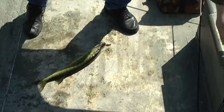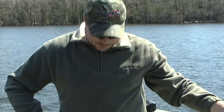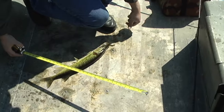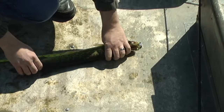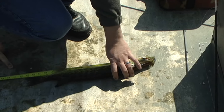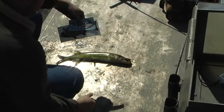So on the Outdoorsman's Voice, there's a lot of hunting and fishing competitions, and I'm in a pickerel competition right now with my partner Ted B. So hopefully this one's a little bigger than the one we caught earlier, which was just at 20.5 inches. Upgrade us a little bit. He's going to be close. This guy is right at 21.5. So a little bigger than that first one. We're going to take a quick picture of him. This is our biggest pickerel of the day.